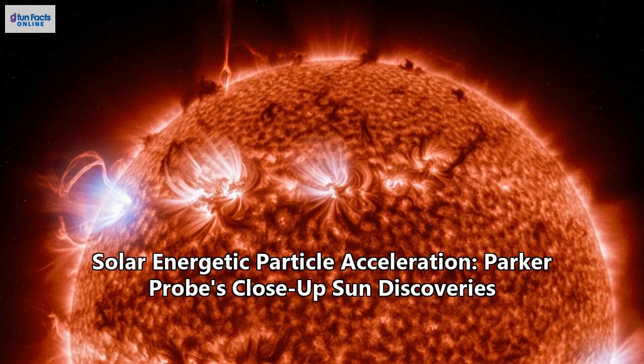The third stage involved particles energized as the CME's shock wave passed by Parker's solar probe itself, further out at about 0.38 astronomical units. What's really interesting is that the particles in the second and third stages had harder spectra, meaning they had higher average energies.